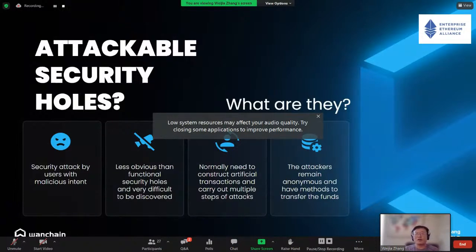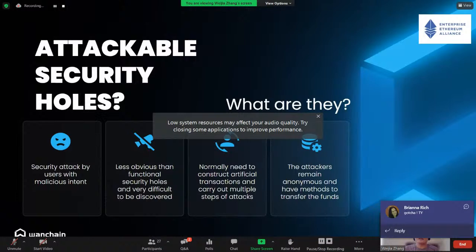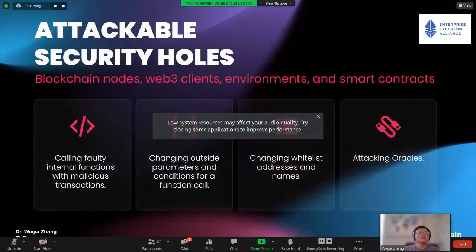They can do the underflow, overflow of the variables. They can fake the signature, and they can also do a lot of whitelisting things, changing the whitelisting of the addresses that are supposed to manage the smart contract. Yeah, and I mentioned changing, calling faulty internal functions with malicious transactions, changing outside parameters and the conditions for function calls, and also changing whitelist addresses and names, and attacking oracles. An oracle is a platform that links traditional legacy IT systems with the blockchain, and that oracle is governed by some trusted entity. But if this oracle gets hacked, then they can pass the wrong price information, wrong information to the blockchain, and they will cause the on-chain transaction to be faulty.